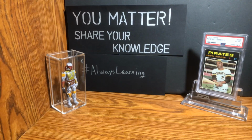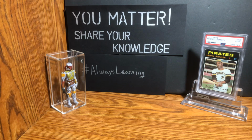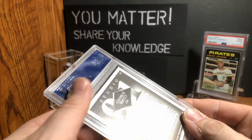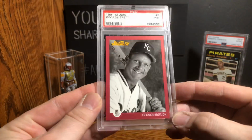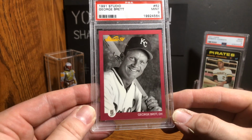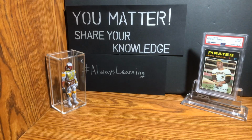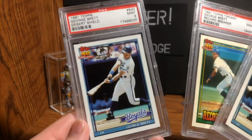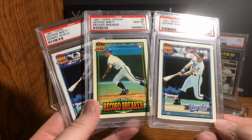Here's another set. This is a card I submitted myself. This is a 48 pack box back in the day. Studio. It's a little glossy, but not too glossy, and the back is not glossy. If you're into the candid portrait shots, 48 packs, 10 cards a pack, $10, maybe 15. Go knock yourself out. Then we've got a couple 91 Topps Tiffanys and a Desert Shield. Very important card.